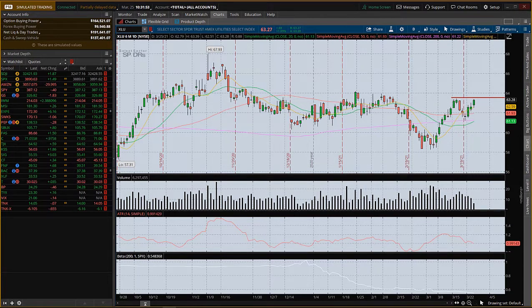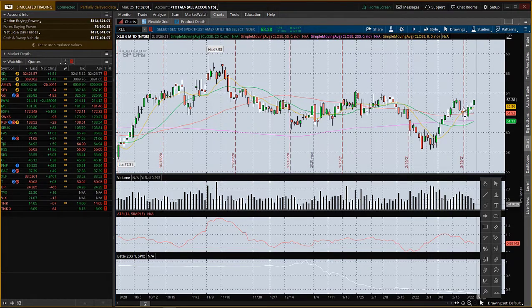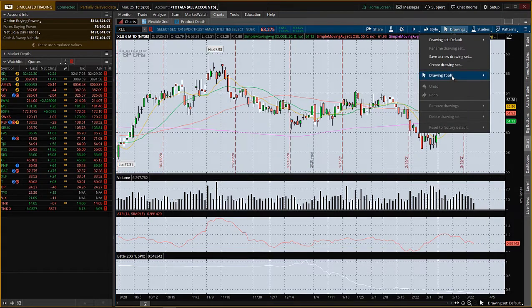Thinkorswim. Next thing I'm going to do is find the target. Now I'm going to snap my Fibos. Down here, guys, you get your drawing settings. This is the easiest way to grab it. You can also go up here where it says drawing settings and get to your drawing tools from this area as well. Now what I'm looking for is we've got a Fibonacci retracement, but then we also have a Fibonacci extension, and that's what I want to use.